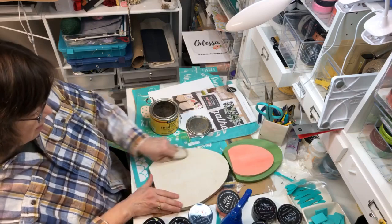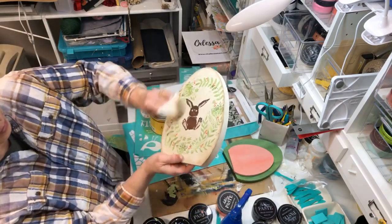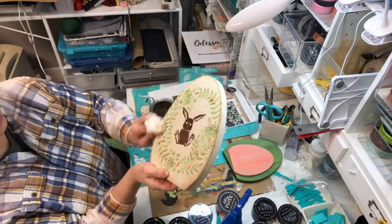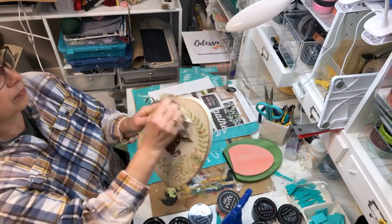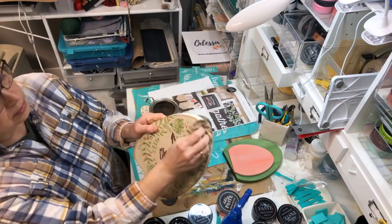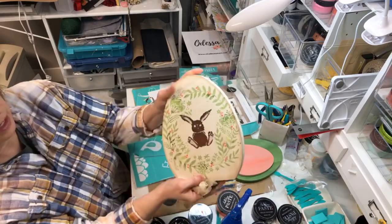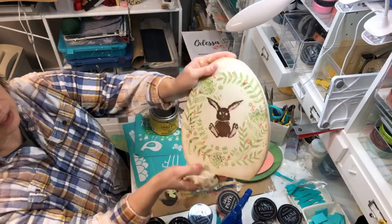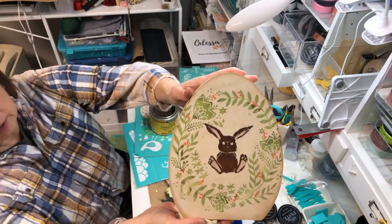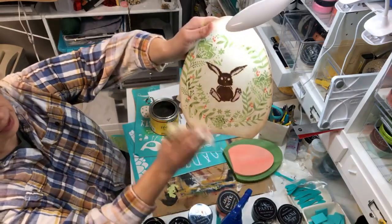Alright guys, I think it's about done. I think just adding all that extra antique makes it look more aged and handcrafted, but yet not just slap on some chalk paste and call it done. It gives it more of a finished look, I guess. So there's our little bunny.